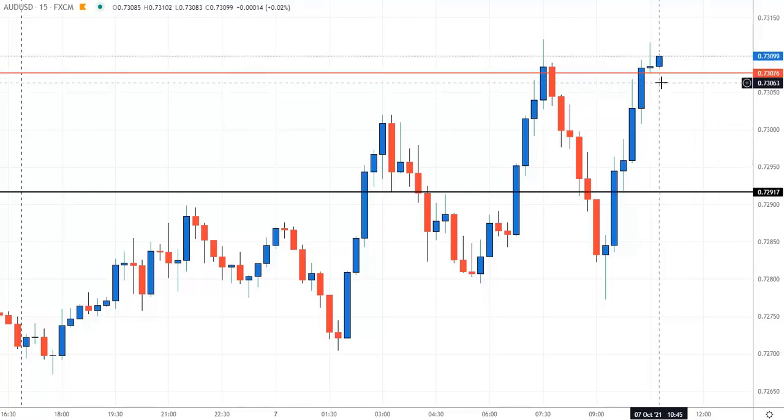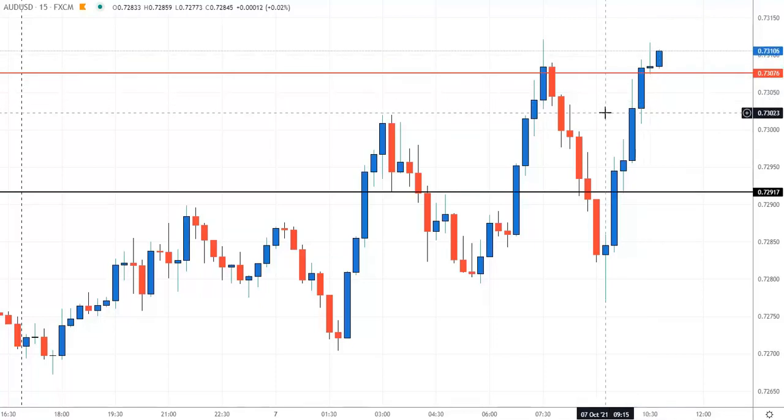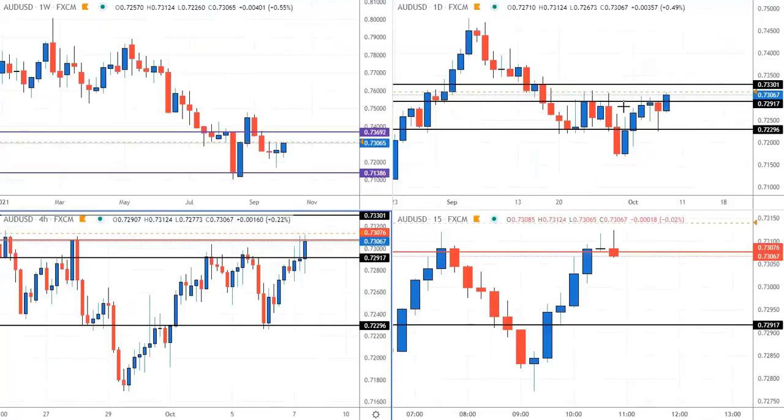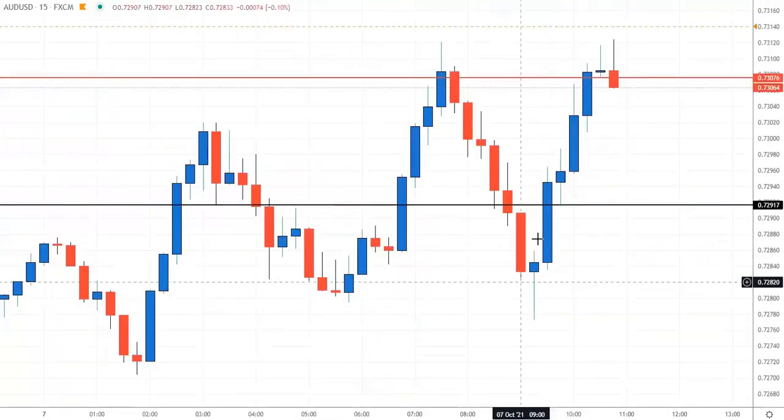Now I've actually reduced the risk from 11 pips down to 7 pips. So even if I do get stopped out, I won't take a full loss anymore. But I'll look right now to take my trade off for break even down here at 73.07. See what happens. Okay, so here's the thing, folks. I just got stopped out for break even on this trade.